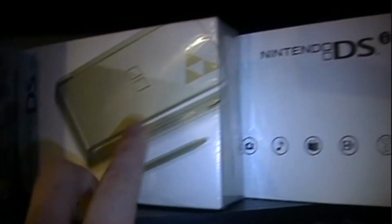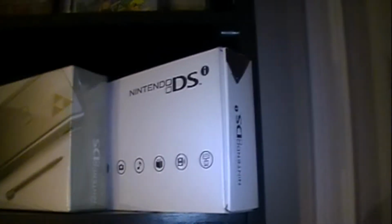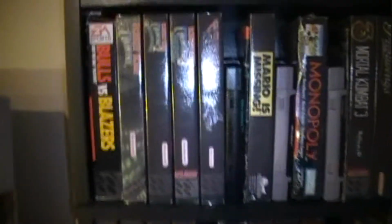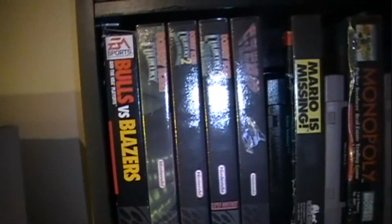A complete inbox Nintendo DS Lite Zelda Edition, and a complete inbox black Nintendo DSi. And if I play the DSi, or if I play the DS in general, that's the one I play. But ever since I got my 3DS, that one usually just stays in the box as well. These are my Super Nintendo games. Complete inbox Bulls versus Blazers.